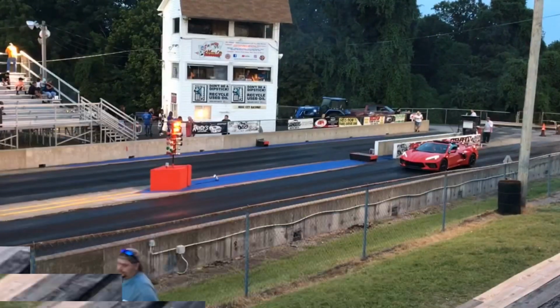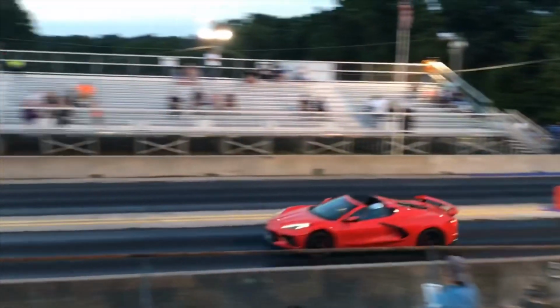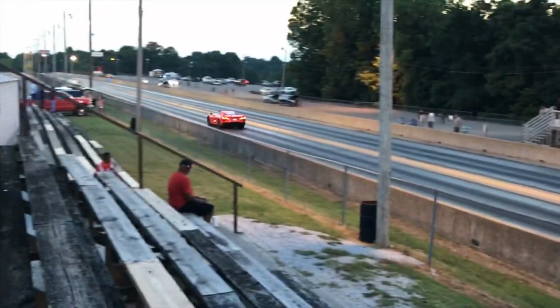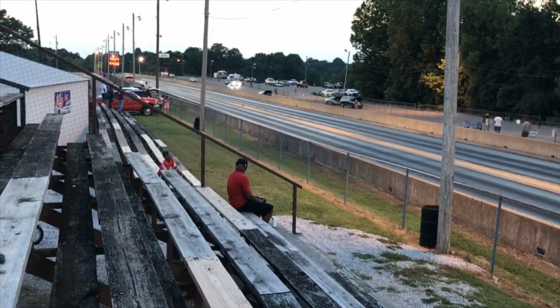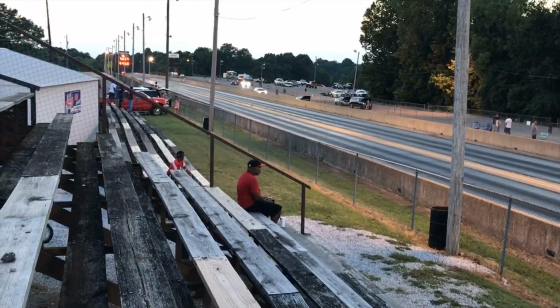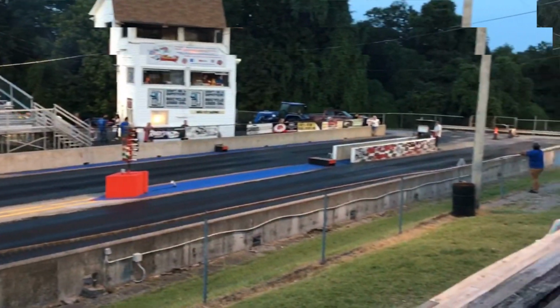731 on the far end. Okay. Awesome product though. He is gone, folks. That's gonna be a 740. 751, 94 miles an hour. That is an active Corvette there, folks.